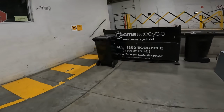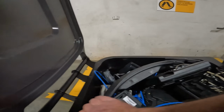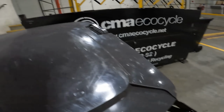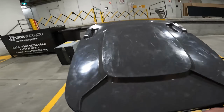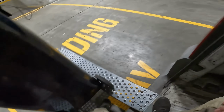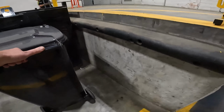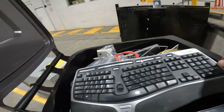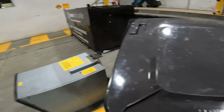That's 3. A lot of this Polycom stuff. A lot of phones. I'm going to have nightmares of phones. Okay. One more bin. Let me guess. Ooh, this one's heavy. Hey, a keyboard. Bit of a mixture.